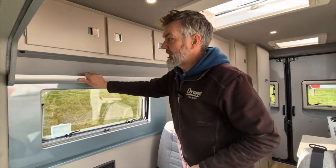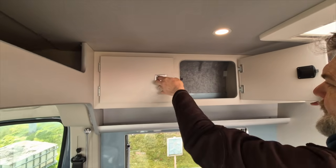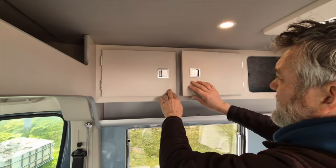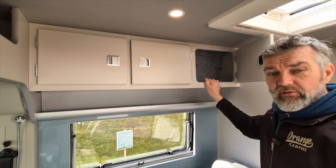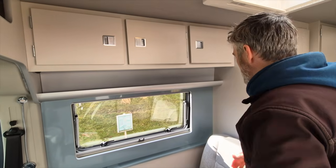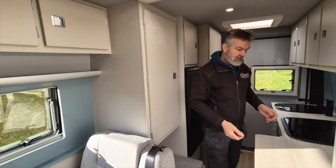We've got a nice drop-in shelf up at the top, and then if you notice straight away, you've got three really nice generous cupboards. The thing with our vans, lots and lots of storage, and you could swing off these cupboards. They're literally very strong. Everything here is built really sturdy and really well made.